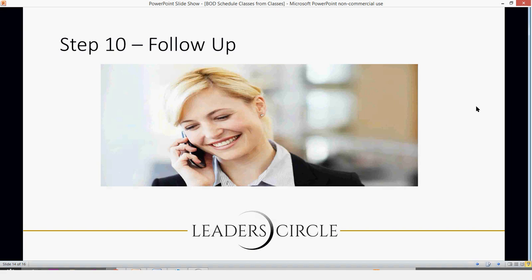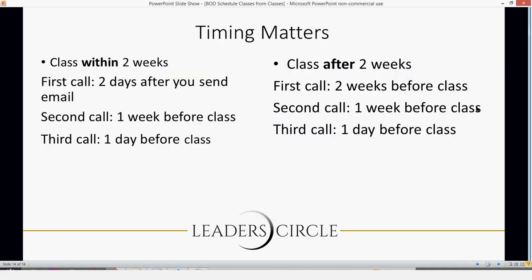I don't think we need to reiterate this more than we already have, but it's so important to make sure that you're following up with them, regular phone calls, texts, and letting them know that, hey, I'm here, we're a team, we're going to work together to make sure that this class is very successful. So the timing matters of when you're going to follow up with them.